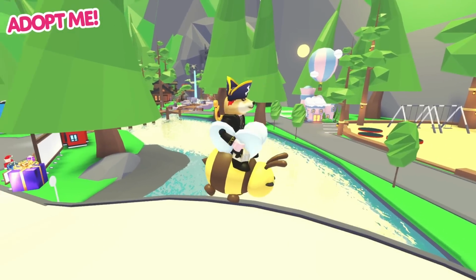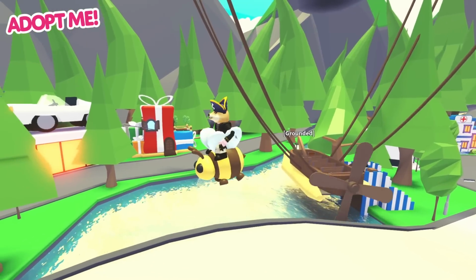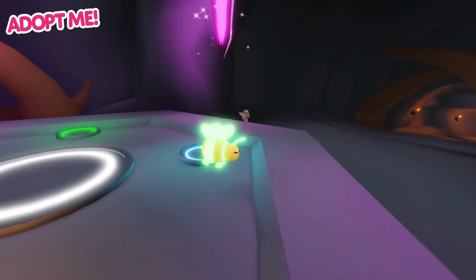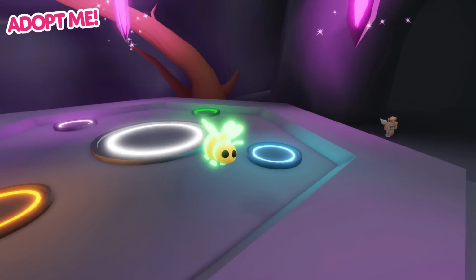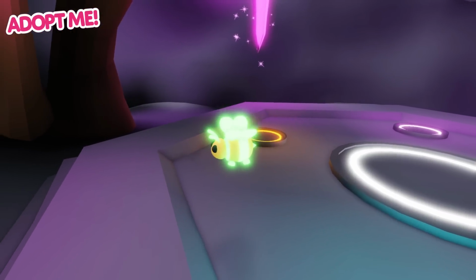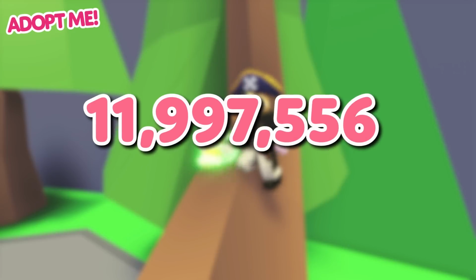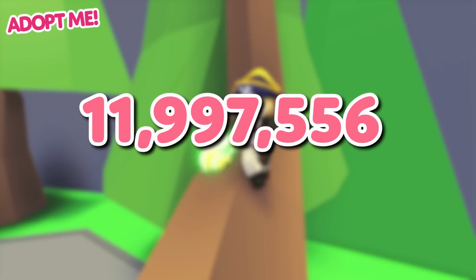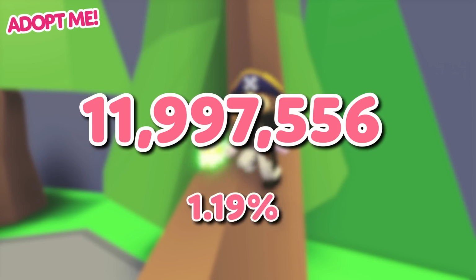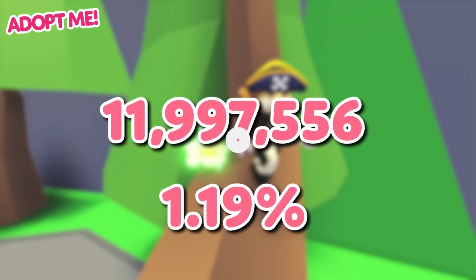The bee was also the very first insect pet that was ever added to the game, and, let's be honest, is absolutely adorable. Not only that, but its neon and mega neon forms look absolutely awesome, with the black bands of the bee, its feet, and its wings glowing a variety of colours. By our count, the bee was equipped 11,997,556 times when people logged out, which makes up 1.19% of all logouts in AdoptMe.